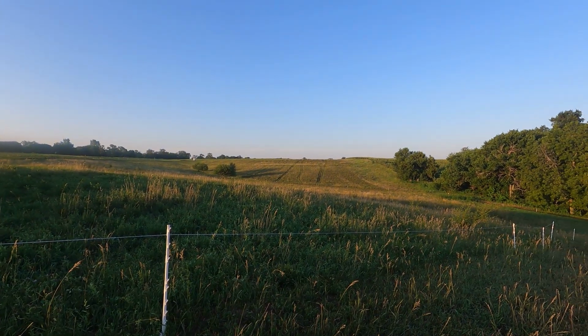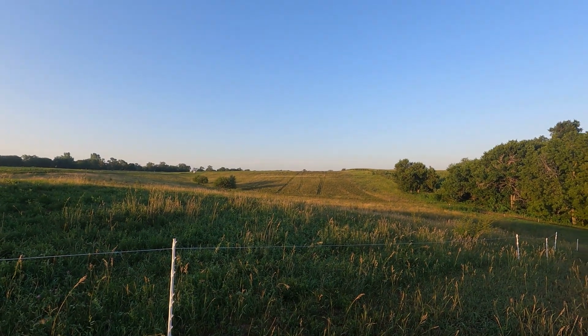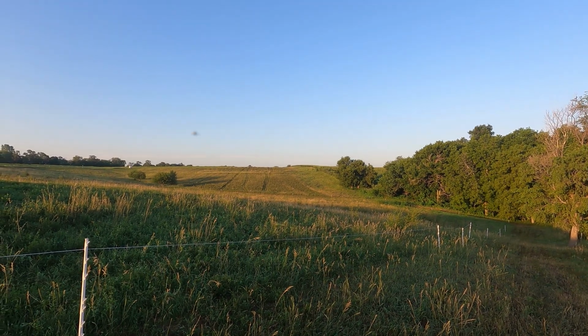All right, so I got my fences up. Got the new paddock ready, so when I let the cows out, they got fresh grass to come down onto.